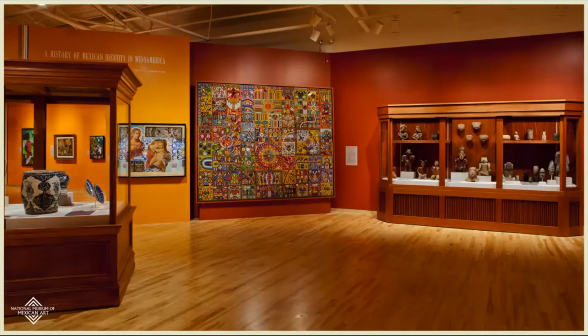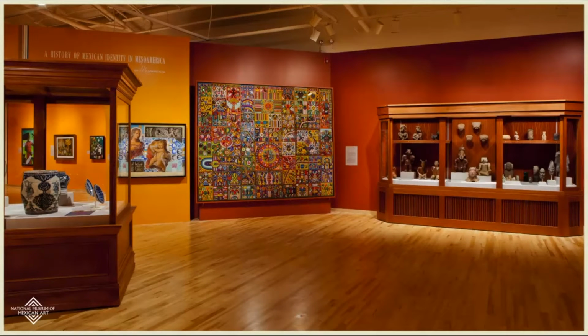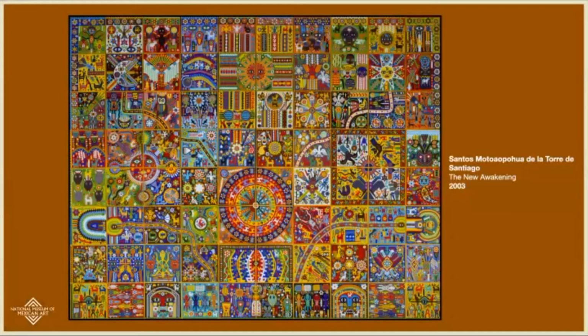Now, this doesn't mean that these indigenous communities are all gone. The history of Mexico has shown us that many of those civilizations were slowly wiped out, or their numbers came down drastically after the Spanish arrival. But that doesn't mean that some of them are not still around today. For example, the community that worked this beautiful piece of artwork known as the Huicholes or the Wixaritari.